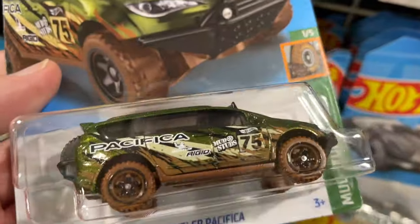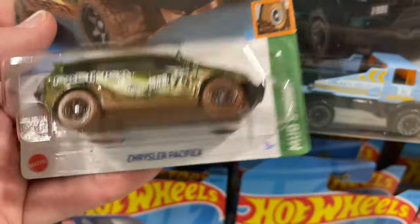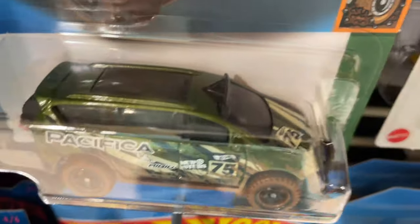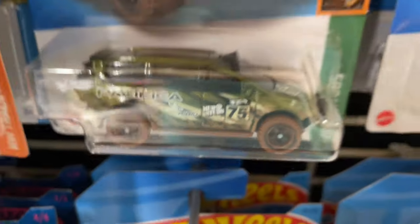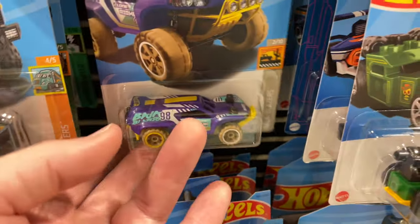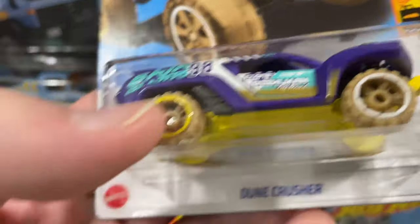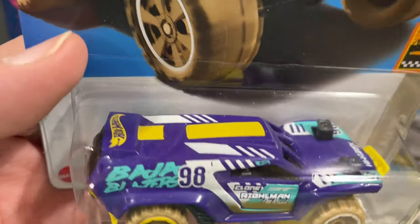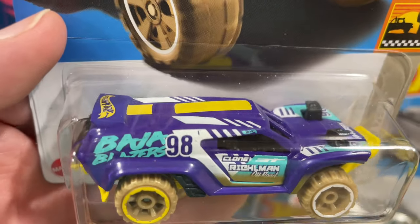The Pacific Chrysler, a new, real vehicle, but I'm just not crazy about that one. But it looks kind of cool in that color, right? If you're a fan of it, let me know. Here's the Mercedes-Benz, which is nice. The Dune Crusher, Baja Blazers series, and it is a nice purple color.